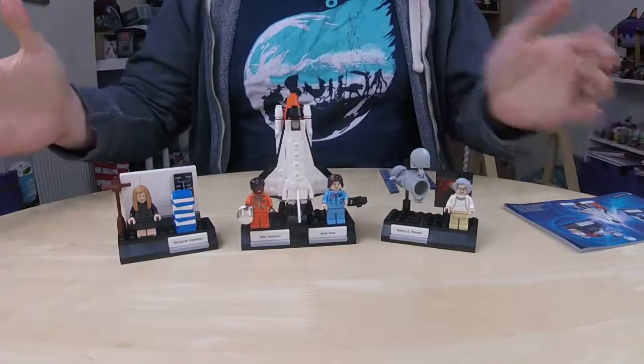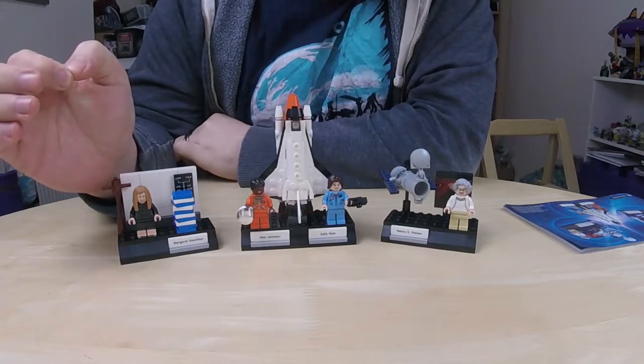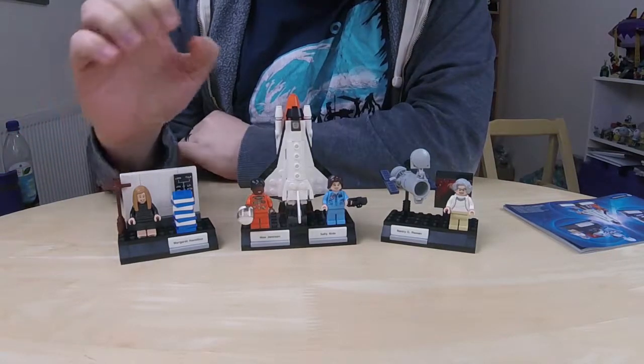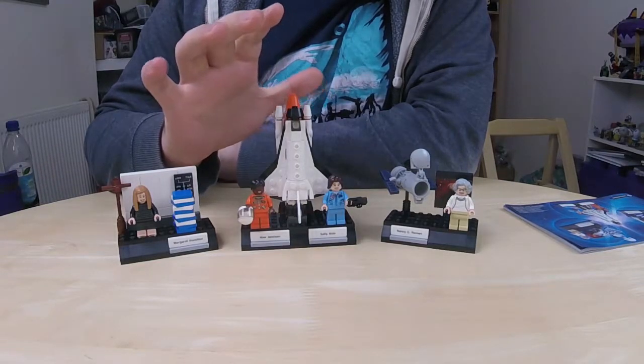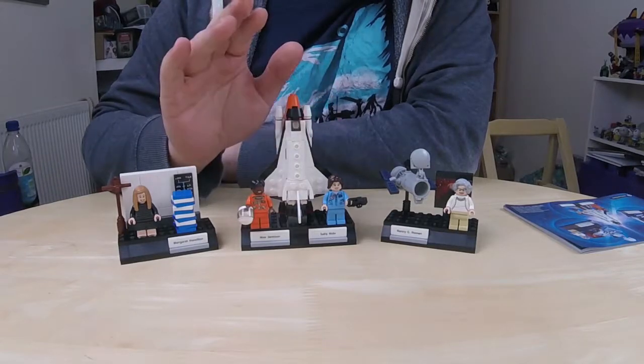So there we are, all built. Really cool little set, well worth its price. I remember it being fairly cheap, but this is a cool little build. Now, obviously, we'll get to the big thing in the middle.